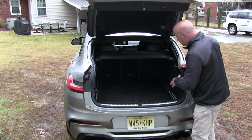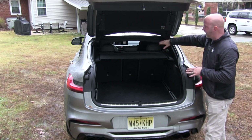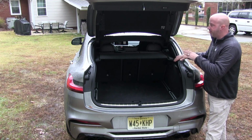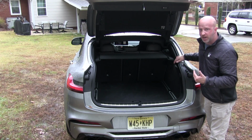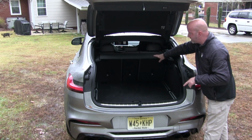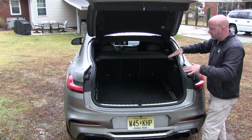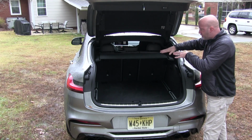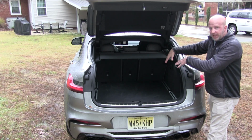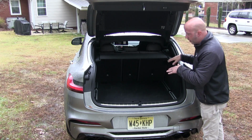Now looking in here, what you're going to see is around about 18.5 cubic feet. That's going to easily give you a lot more when you transform the second row with cargo space. Now there is a nice built-in tonneau covering, kind of a two-piece system with this nice rigid shelf that stays in place and one built in here on the hatch. When this comes down, it creates a nice shelf and a nice solid platform that really prevents looking in to see all your goodies, especially during the holidays when you're shopping.